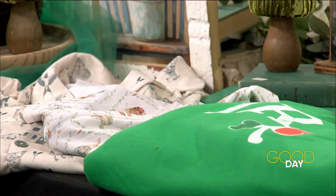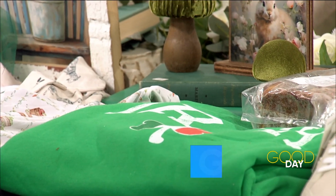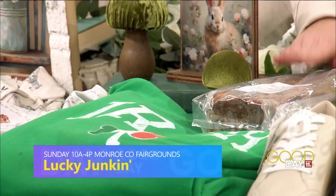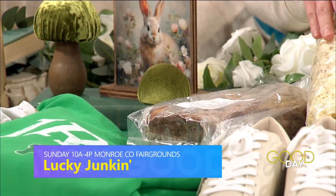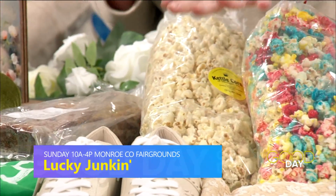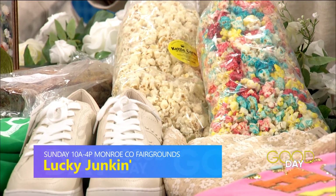We have classic Irish imports here. They'll have a whole booth full of just Irish stuff, so you can grab some gear before St. Patrick's Day. We have Country Grains Bakery with delicious baked breads, Kettle Corn of Michigan. I could smell these. It smells so good. We have some apparel from May Designs, some decor from Darway's Designs, and Loli Ella down there, Santana Candle Company, a little bit of everything.